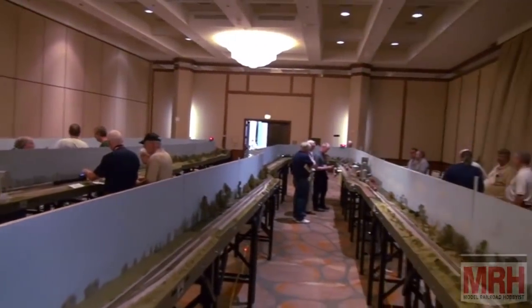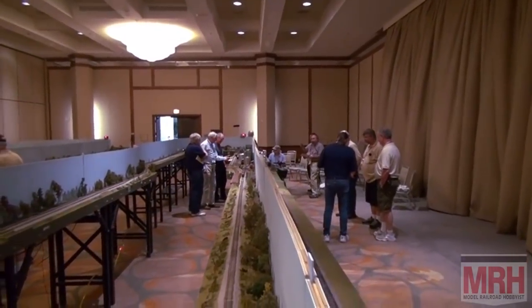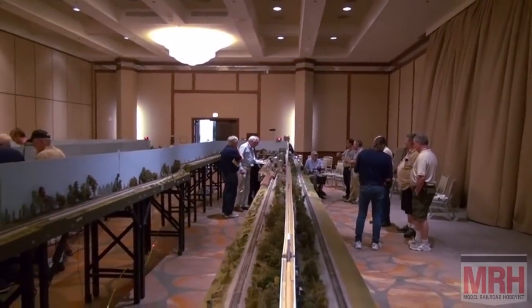Wow, John. Now, I had the Midwest Valley Modelers layout back in St. Louis for many, many years. That layout was in publications, and I can appreciate the work that it takes to do a modular layout setup.